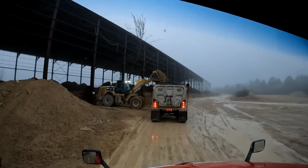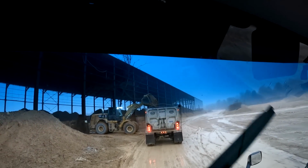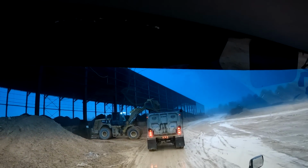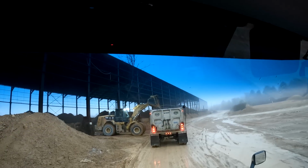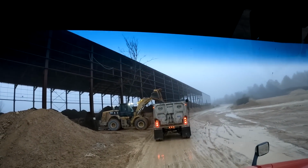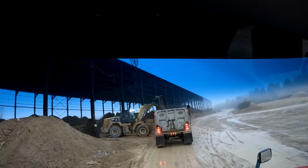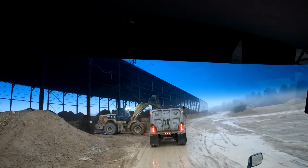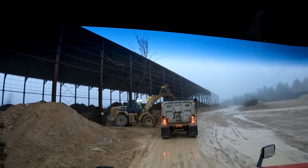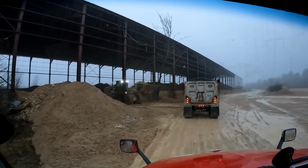Let me see if I can get you a higher view of this. It basically just looks like dirt, but that's bauxite. It looks pretty sticky. You know, it's a super wet day out here today, super foggy. He's having a hard time shaking it out of the front end loader, but you get the idea. That's the way it works. I'll try to show you some when we get back to the North Little Rock Oakley yard.